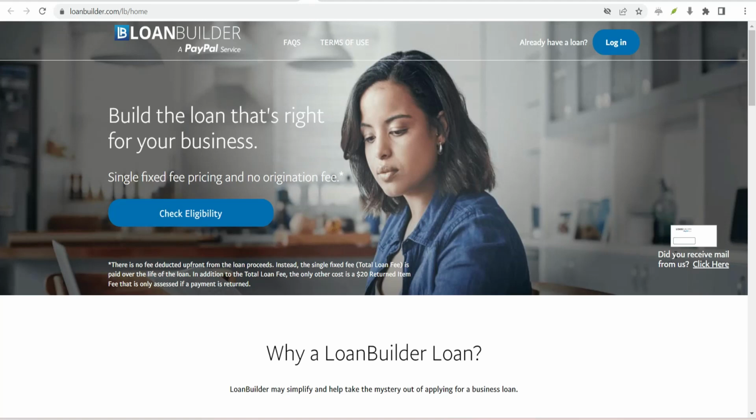LoanBuilder, a PayPal service, is a small business lending option that provides short-term loans. It is essentially interchangeable with PayPal business loans. However, it shouldn't be confused with PayPal working capital, which works like a merchant cash advance. LoanBuilder, on the other hand, works more like a traditional business term loan.